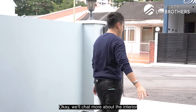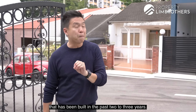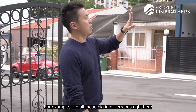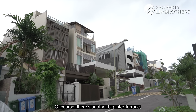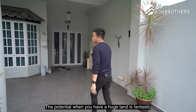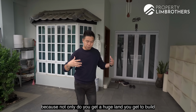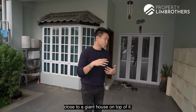Okay, we'll chat more about the interior, but we want to show you some of the giant houses that have been built in the past 2 to 3 years. For example, all these big inter-terraces right here. Of course, there's another big inter-terrace, and a couple more down the lanes. The potential when you have a huge land is fantastic because not only do you get a huge land, you get to build a giant house on top of it.